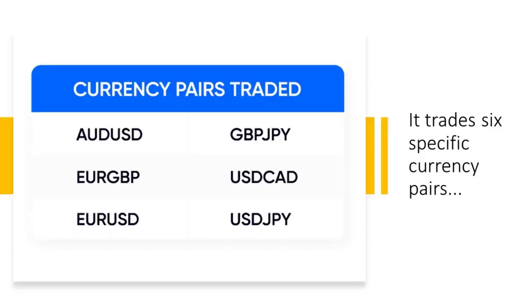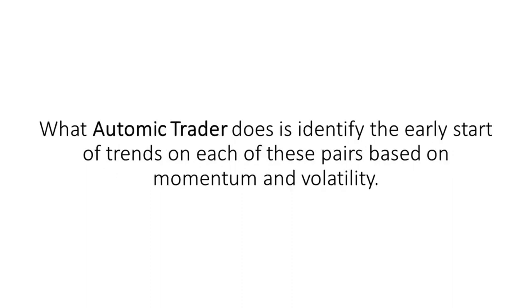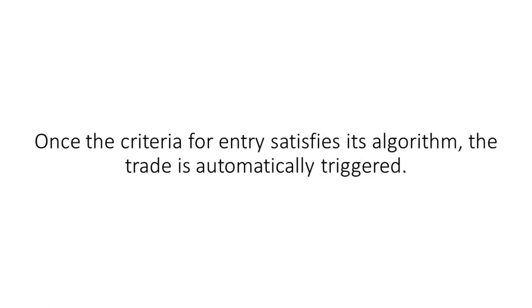It trades 6 specific currency pairs. Why these? Because they trend well. They move over 100 pips on average on a daily basis. What Automic Trader does is identify the early start of trends on each of these pairs based on momentum and volatility. Once the criteria for entry satisfies its algorithm, the trade is automatically triggered.